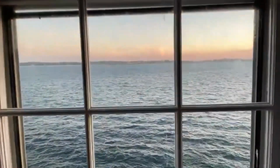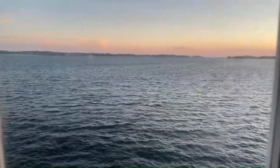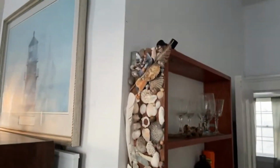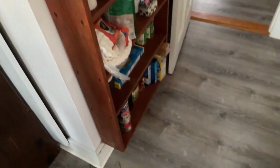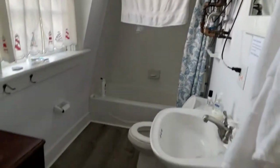Oh, and the view, of course. Look at that. Absolutely beautiful. Okay, it's a messy bedroom. Show them this. This is what people have left throughout the years. People will leave things with their names on them. Got a regular bathroom in here. Oh, geez. Yeah, I know, right? It's just a bathroom.